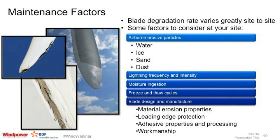So, maintenance factors. One key point is that the rate of blade degradation actually varies greatly from site to site, and the reasons for that are many. There's quite a difference in the density and type of airborne erosive particles that are out there, whether it be water, ice, sand, or dust, or all of the above. How much lightning you get in terms of frequency and intensity. Moisture ingestion, or basically moisture ingressing into the blade and being absorbed by the blade. Freeze and thaw cycles with their well-known expansion stresses can be degrading.